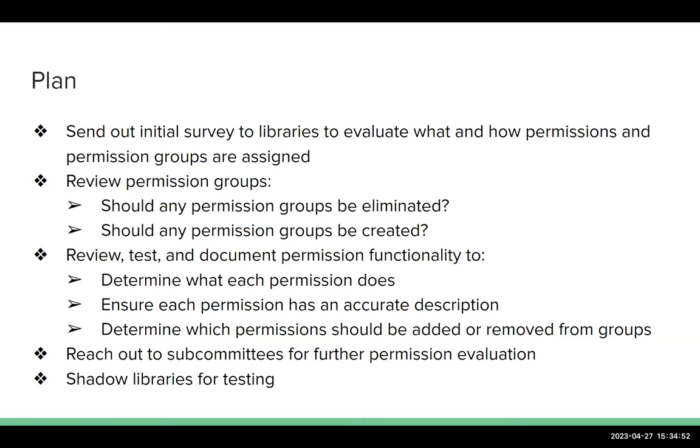Then review, test, and document permission functionality, again, with that goal to determine what each permission does, ensure it's accurately described, and then determine if any permissions should be added, removed, or deprecated. And then reach out to the PINES subcommittees. So we have subcommittees of library staff who specialize in certain areas. So reach out to them for further evaluation, again, to get to the bottom of what exactly staff need. And then shadow libraries for testing to get a deeper understanding, observe all the different workflows and see how that can help our decision making.